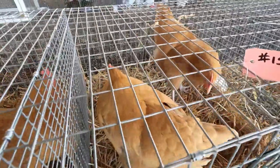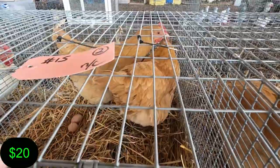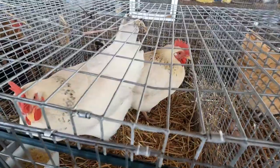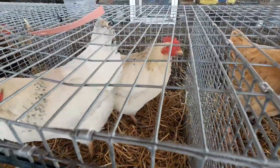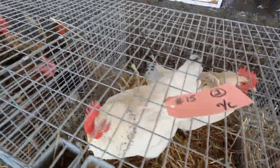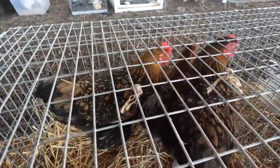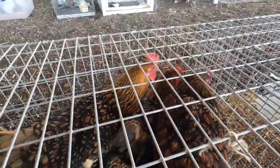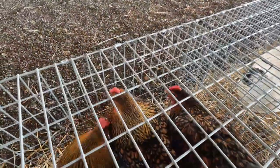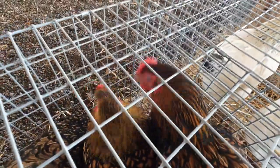Buff hens. And again, laying. Looks like Delawares. They look a little bit older, maybe not. Golden lace. See? This is what confuses me here. We got two different types of combs again. Single comb, and I'm gonna get this wrong. There's so many different other ones that look like that. I don't know if it's a rose comb or not, but you guys will tell me, I'm sure.